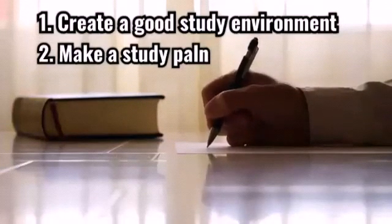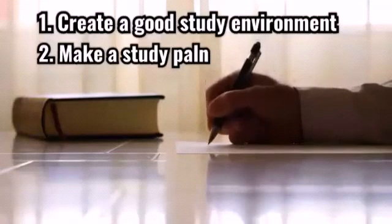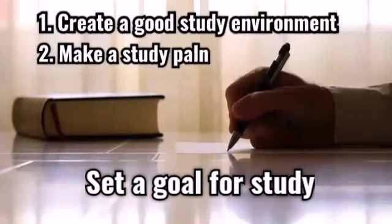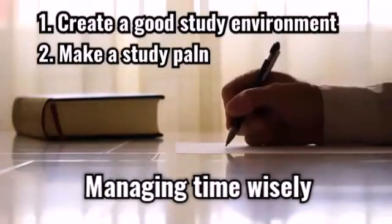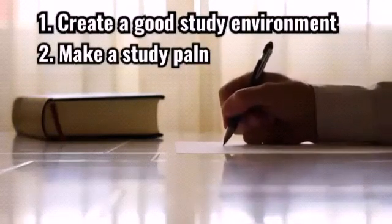For example, instead of learning all chapters of a certain subject by the end of day, just set a goal for study. Scheduling your studying habit is very necessary, because by managing your time wisely through the week, you will have a clear vision of the time you can spend on activities different from studying.